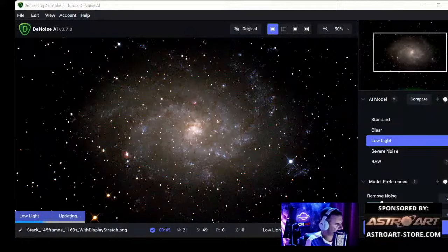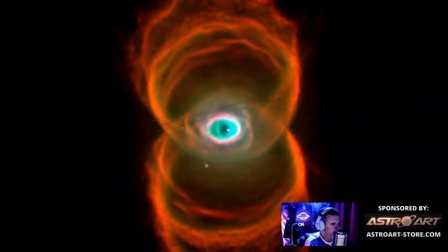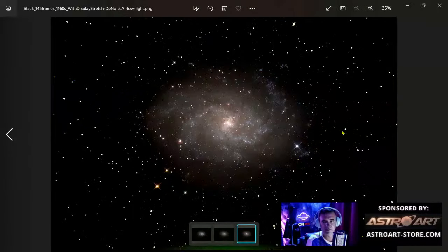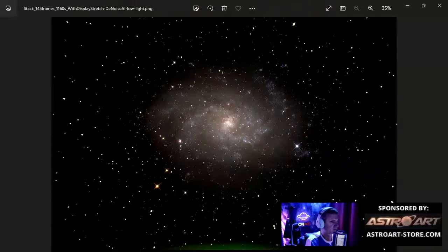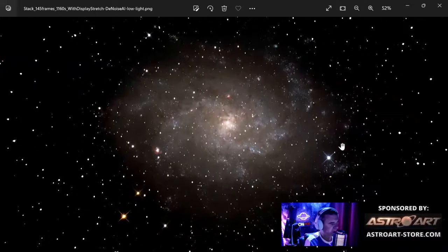But I have the image already. Here. I have the image saved already. This software is strong. You see? The final image. Our Triangulum galaxy with an 8-inch Dobsonian over an equatorial platform.